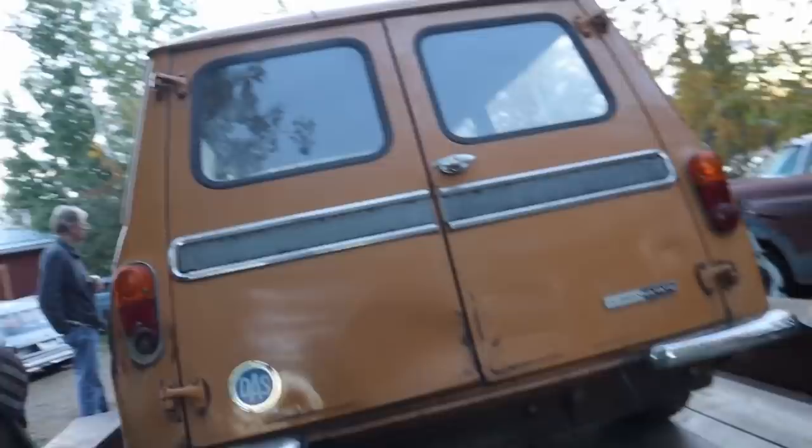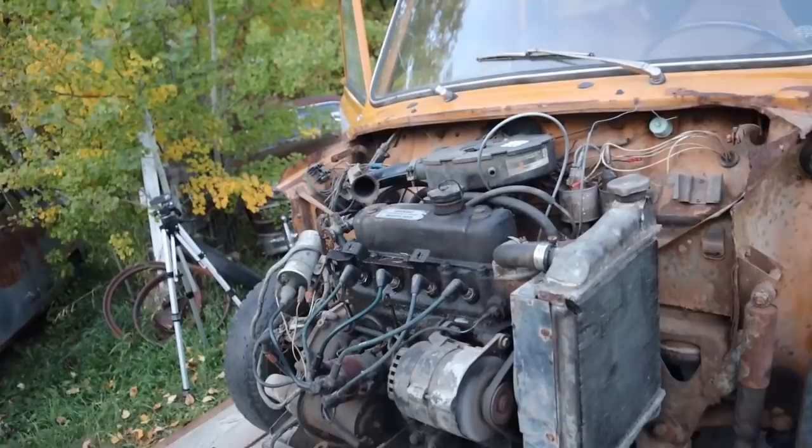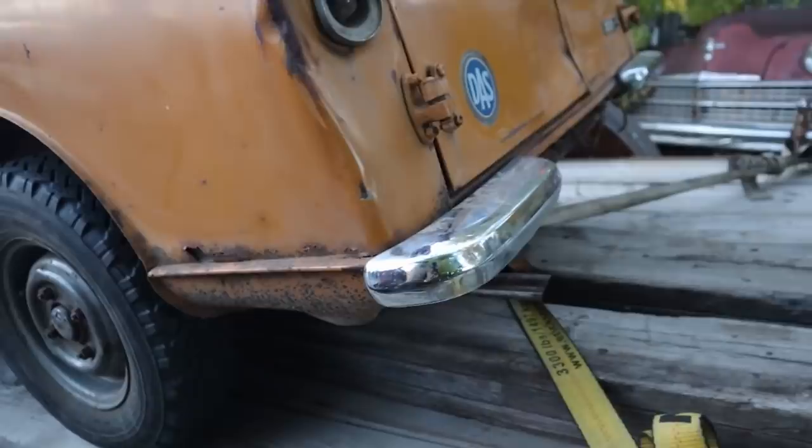Do you need a battery? Can we start it up? It needs a boost. There's a battery in it. It'll fire right up on the boost. Hang on. I don't know if it'll go, but try it. It runs. So cool, eh?